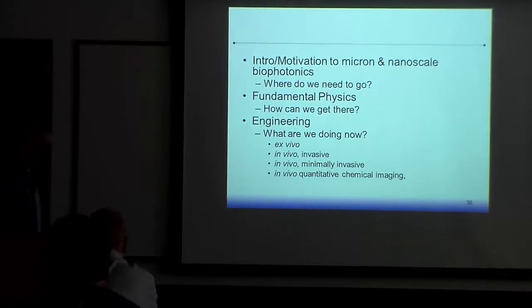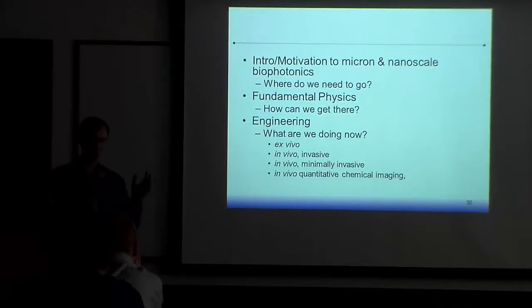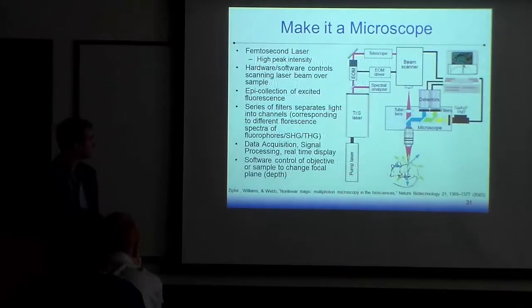So what we'll do now is, okay, what are people doing to engineer these devices? So we're going to talk a little bit about the basics of a multiphoton microscope, the basics of a nanoparticle plasmonic multiphoton microscope, and then looking at some quantitative imaging with nanoparticles for multiphoton microscopy.